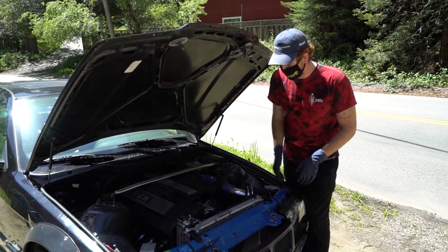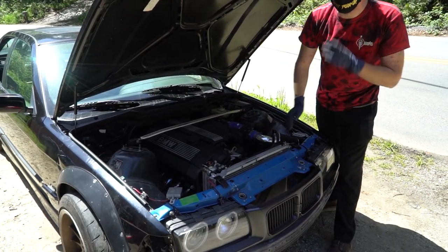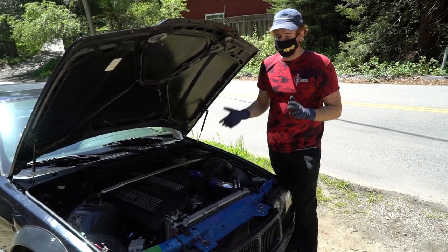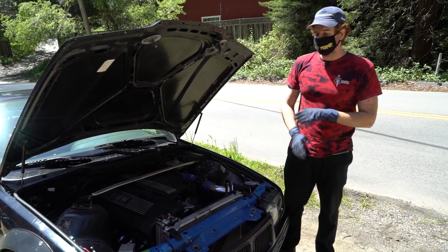So a cool thing this car has is this Mishimoto radiator. It comes with the expansion tank and it has a Mishimoto e-fan. Now, they are wired in a little bit sketchy. We're probably going to have to clean a little bit of that up and fix it a little bit, but that's a huge plus. That's a really nice modification, especially for any drift car.